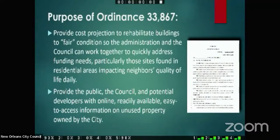I'm sure many of the council members, just like I do, are questioned, whether it's by people in the community, developers, or sometimes members of other governmental agencies, asking, hey, do you all have any surplus properties? What types of buildings are available? And it's not easy to find that information. So we're hoping that with this type of dashboard, it could help move development along even quicker and gain interest in some properties.